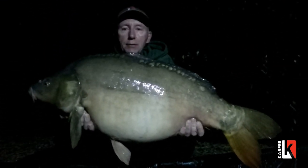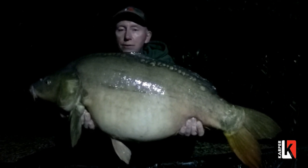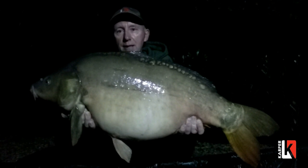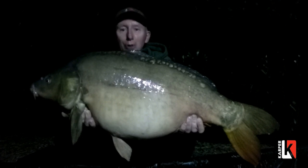£31, 15 ounce of mirror carp. The fish are on the bait. It's the fourth double take of the session. This goes along the common which I've just had at £32.5. This is £31, 15 ounces. And they love the KARPER Ultra Fluoro Chalk Mint.